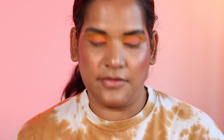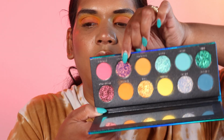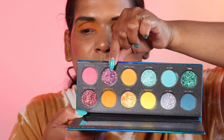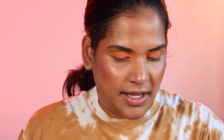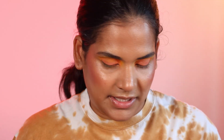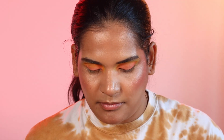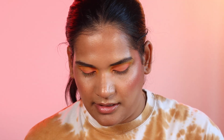Okay, for the lid shade I have so many options. I think I'm going to go in with Afterglow. It's such a pretty multi-chrome and it shifts like pink and blue and purple, and I think that'll pair really well with this eye look. So I'm using the brush. This is the AB4 from Angela Bright, and I used it for the matte shade, but I'm gonna see if I can pick it up with this brush.